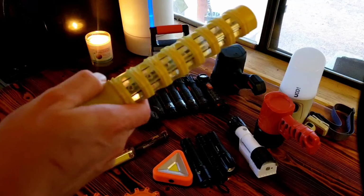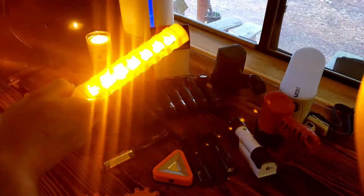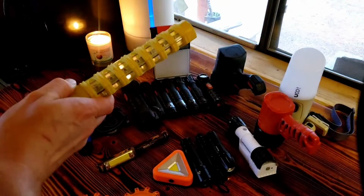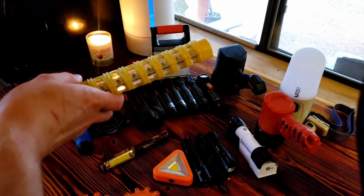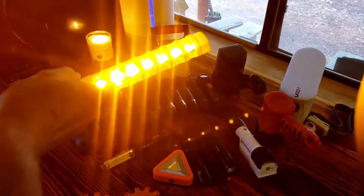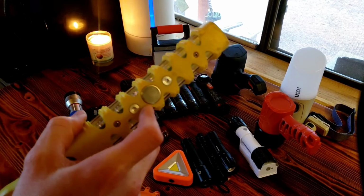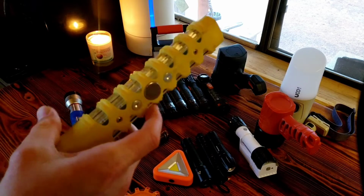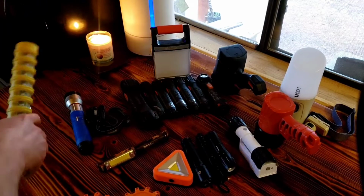So this one will probably be on the last setting I had it at, which is a multi-flash. We'll go back to being off. So there's off. There's on. It's really bright, obviously on a vehicle pointed down the road. Back and forth. Strobing. Blinking. And both of these have SOS mode, and then just steady on and off. It has a magnetic charger that attaches, and you can charge it in the vehicle or by USB in the house. And it has a little lanyard and a little belt hook.